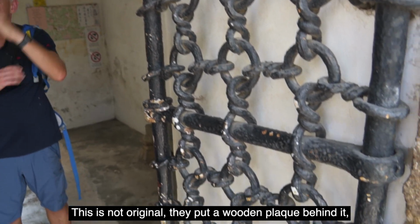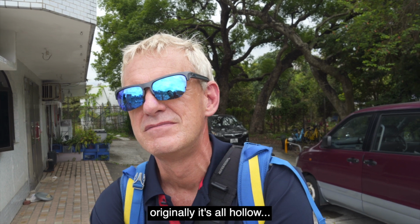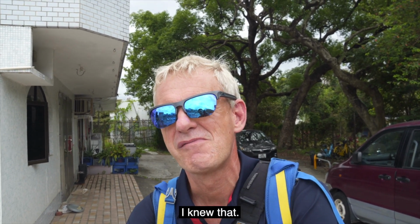This is not original. They put the wooden plate behind it. Originally, it's all hollow, so the air can go through. Yeah, I knew that. You don't.